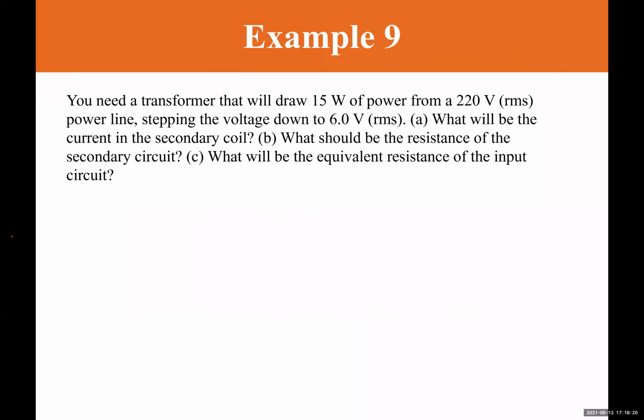All right, so here's one more example. A transformer will draw 15 watts of power from a 220 volts RMS power line, stepping the voltage down to 6 volts RMS. What will be the current in the secondary coil? What will be the resistance of the secondary circuit? And what will be the equivalent resistance of the input circuit?